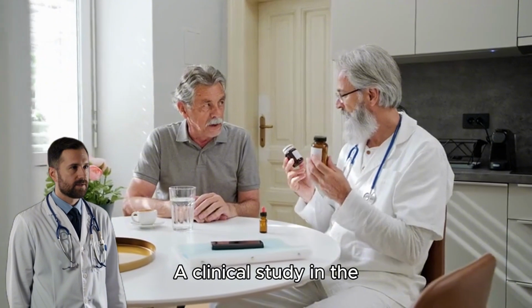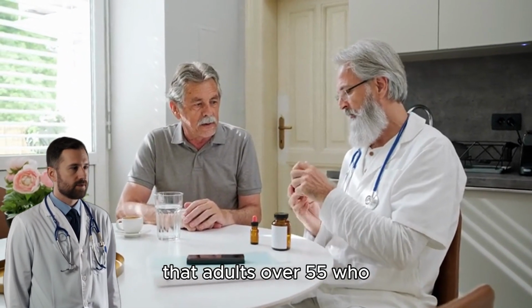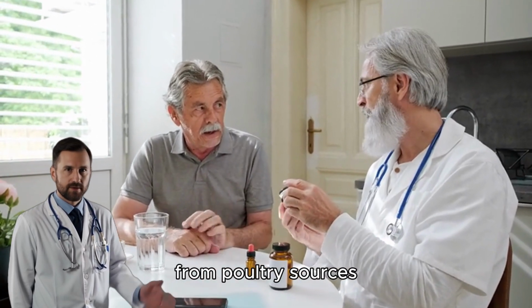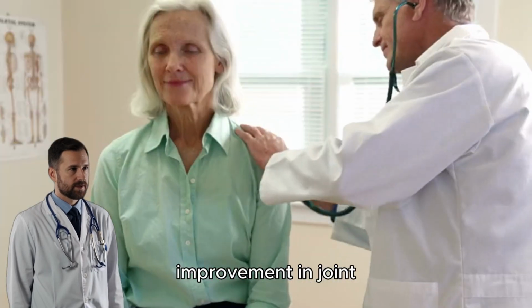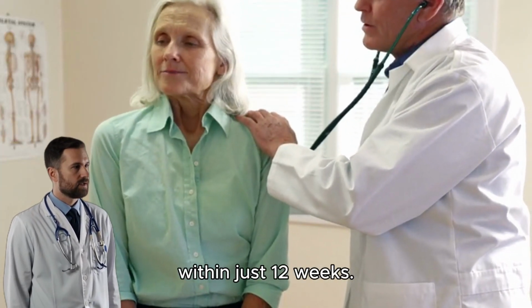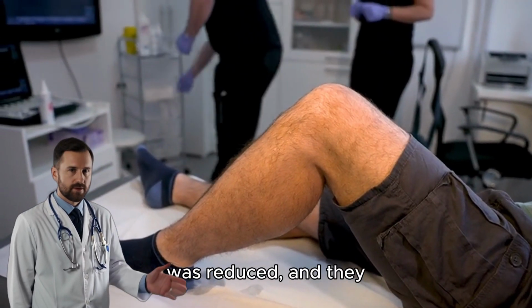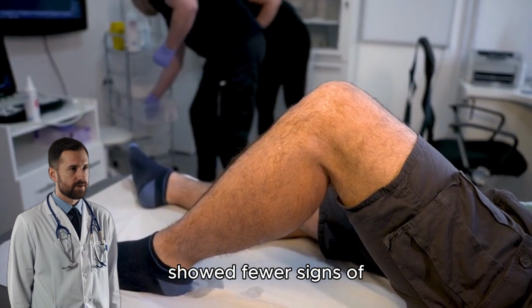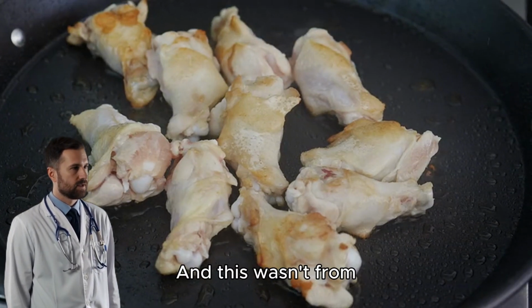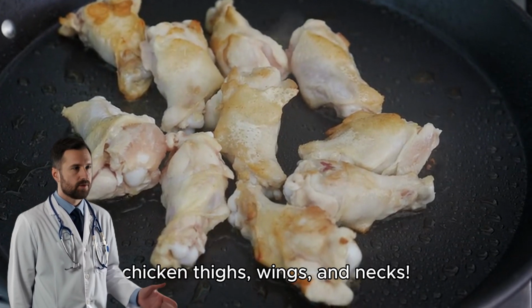A clinical study in the International Journal of Medical Sciences found that adults over 55 who consumed type 2 collagen from poultry sources daily reported a 40% improvement in joint comfort and a 33% reduction in stiffness within just 12 weeks. Their knees moved more freely, ankle swelling was reduced, and they showed fewer signs of cartilage breakdown in follow-up imaging. And this wasn't from supplements, it was from real food like skin on chicken thighs, wings, and necks.